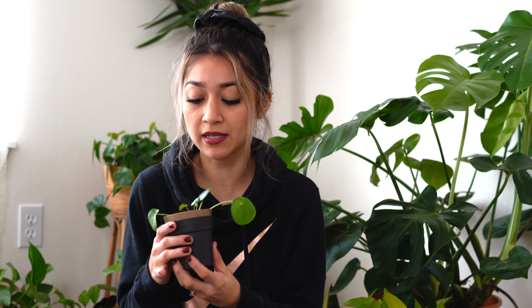But either way, I'll be putting down the names on the bottom just because I'm going to have to look them up because I can't remember every single name. But yeah, this is one of my favorites.